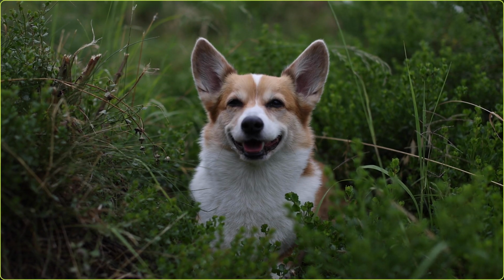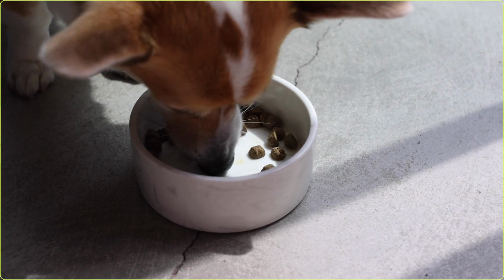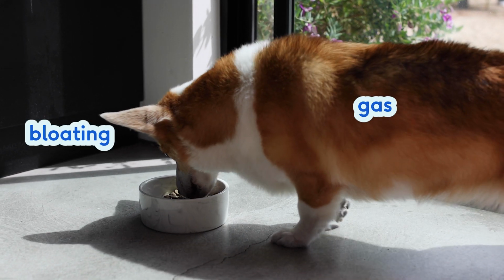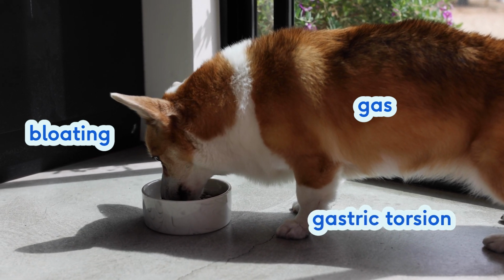If your dog is anything like Chibi here and they really love food, what can happen is they end up inhaling and gulping down their food really quickly, and this can lead to a range of digestive issues such as bloating, gas, and even potentially life-threatening conditions for larger breeds like gastric torsion, which is commonly known as bloat.